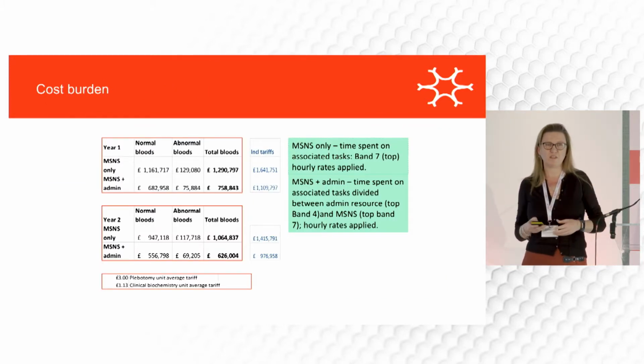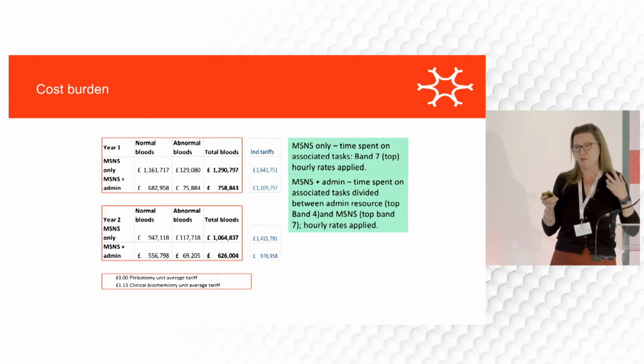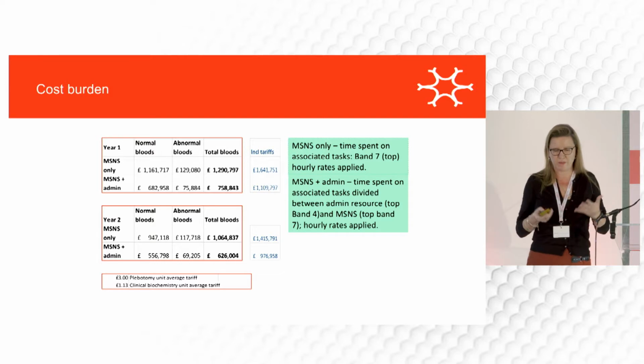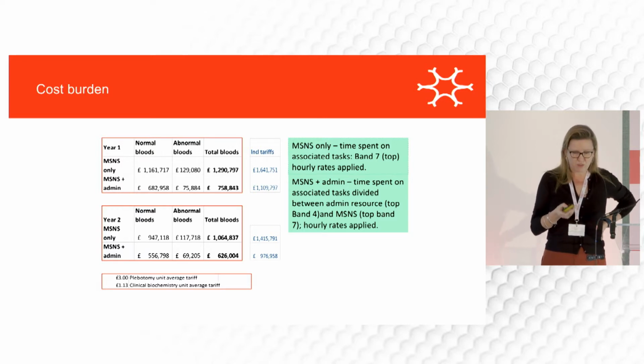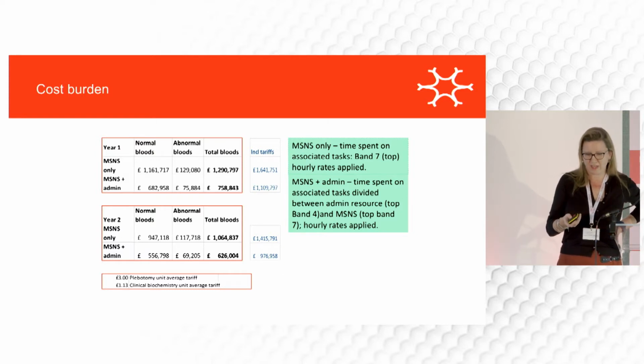That doesn't take into account the staff time. So we've attempted, using a community MS nurse model, to break down how many minutes they were spending on each aspect of that job. And again, some assumptions are made about banding, but just to give you an idea, we've used an MS band 7 time, and if the bloods are normal, that's costing the NHS £1 million a year in nursing time, £1.1 million a year, 1.6 if you add in the cost of the actual blood test. And as you can see, that goes down considerably if you split that time with a band 4 admin person, which is obviously a more sensible thing to be doing.